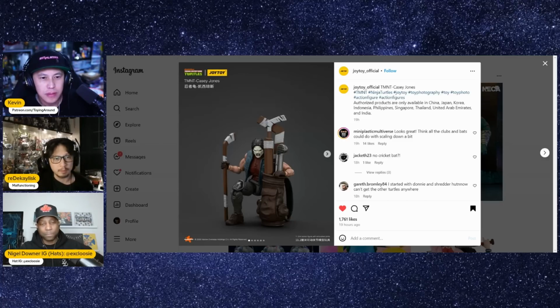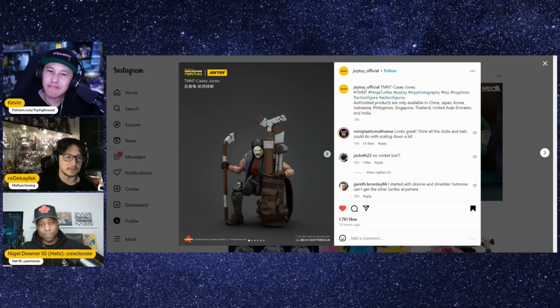And this might be the most highly dynamically articulated Casey Jones to date, right? So we're going to get a lot of nice action figure photography shots. Can you think of any other Casey Jones that are more articulated, with more dynamic poses? Yeah, right? Maybe not.